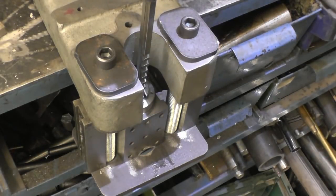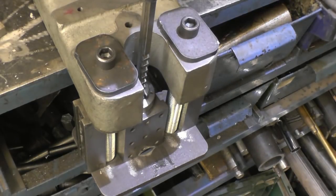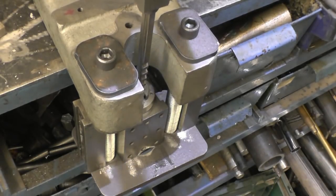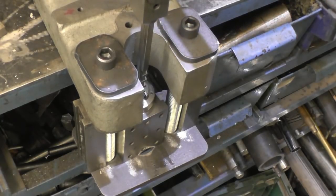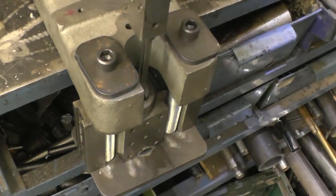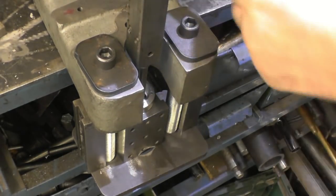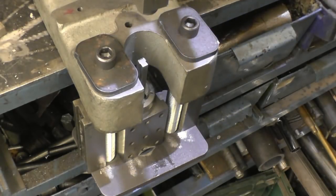Right, starting the cut there. Little squirt of cutting oil, and that gently gets pushed through. It's surprising how much force it actually takes. I normally use a hydraulic press to do broaching. It is taking quite a big cut.